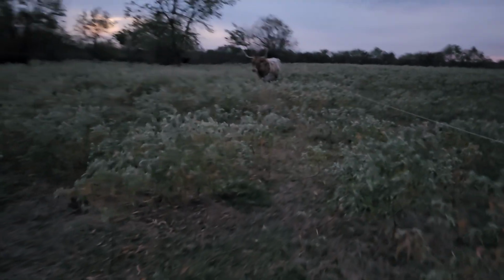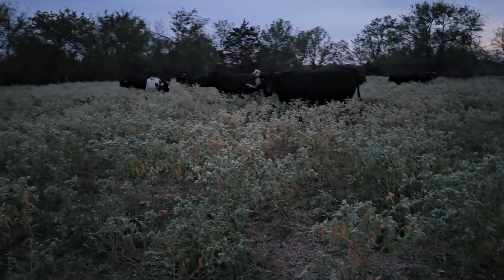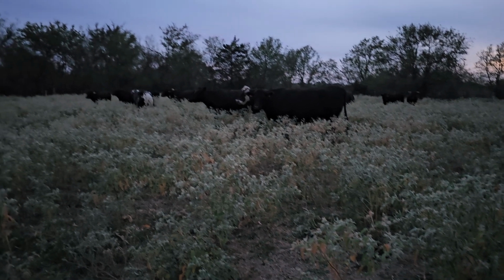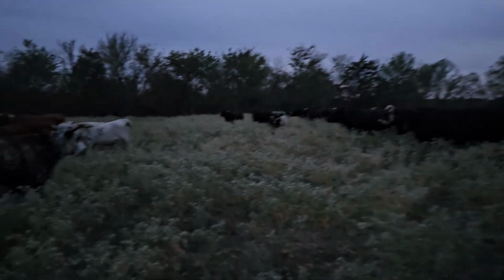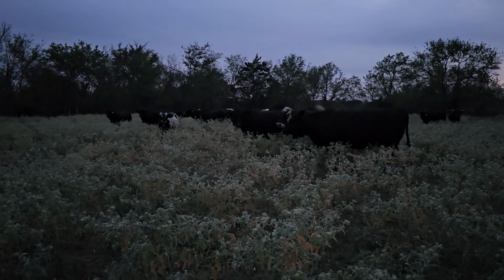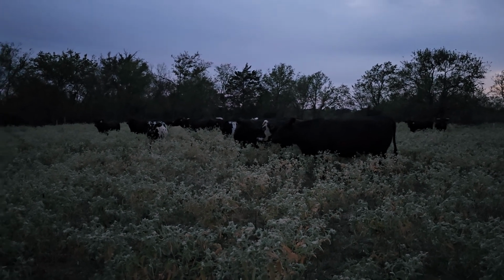Right now I can't really smell the manure, which is a sign it's not too much yet. So we'll see. Tomorrow night I'll make a decision. If I decide to move them, I'll move them on Tuesday evening. So I'll grab a bale of hay on Tuesday, roll it out and move them to the next section. So that's what I'm going to do.